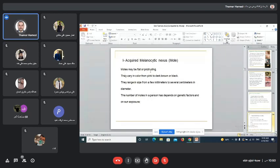Usually it is flat or protruding, and varies in color. Sometimes patients present with a pink color, especially in fair skin, not only brown or black. The size ranges from millimeters to several centimeters. The number of moles in a person depends on genetic factors and sun exposure, which can result in more and multiple moles in the future. Usually after 30, development of moles stops.